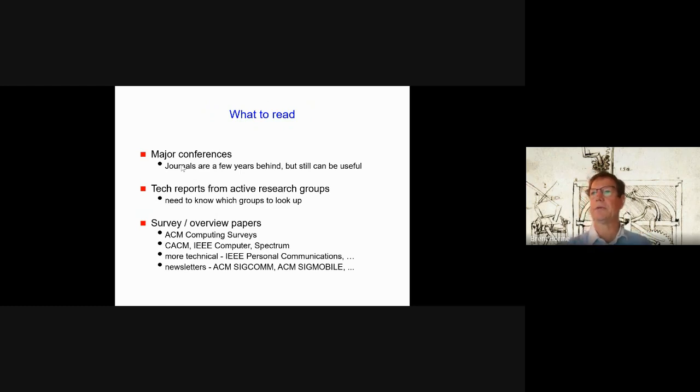So what to read? I've already pointed you in the direction of reading research papers, not just articles out of trade magazines, which are generally companies bragging about their particular technology. They tell you just enough to sell you, but not enough for you to really know what's going on.